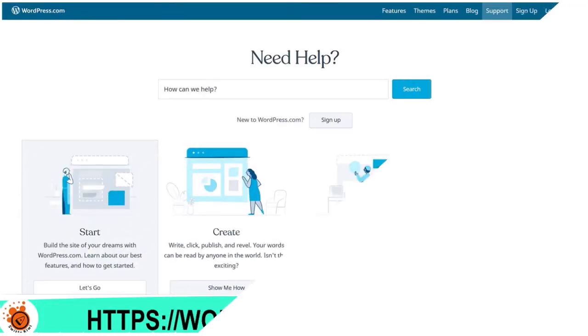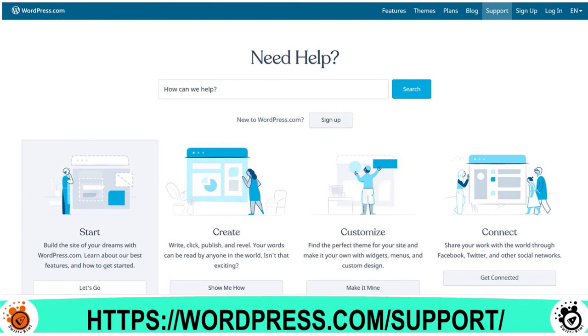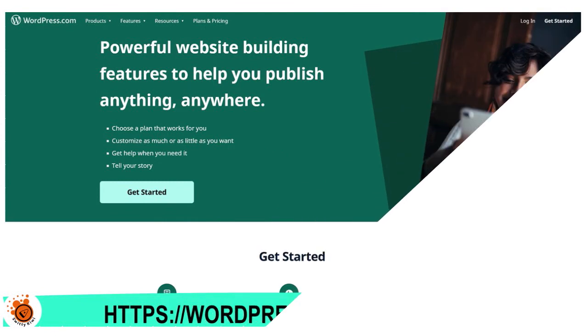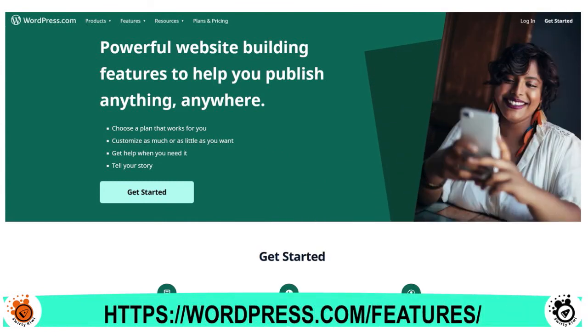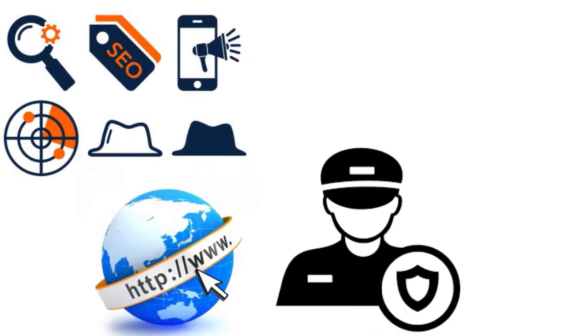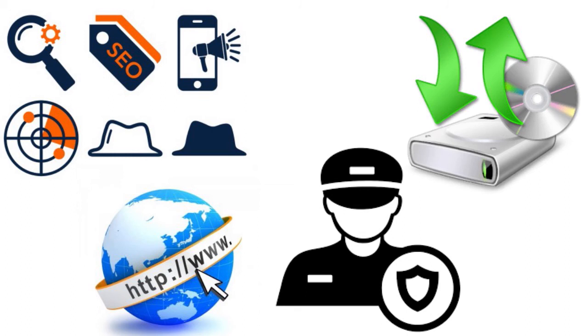In terms of tools, they have help and support. This is really good. They have a great service there. You have online reviews, and their online reviews are kind of great. I think that they could do better, but it's great for now. They have social media integration. They have analytics. So those are the features you can get through WordPress.com. SEO marketing is there. You have domains, security, and backups and restores.